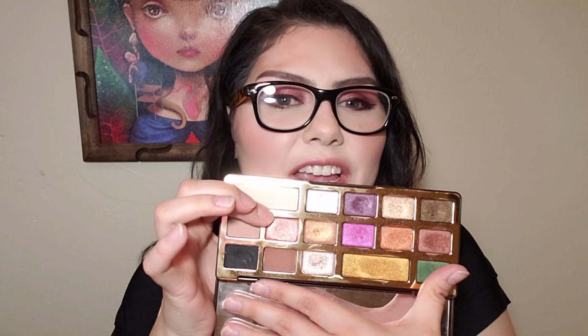Anyway, I think the color that I have been enjoying the most is this Classy and Sassy shade, and it looks so boring in the pan, but I think it just went on so beautifully. And I loved that I could use these without a glitter glue. I didn't have fallout. They were still really shimmery, but not too much. Some might think they're too much, but I didn't think so.